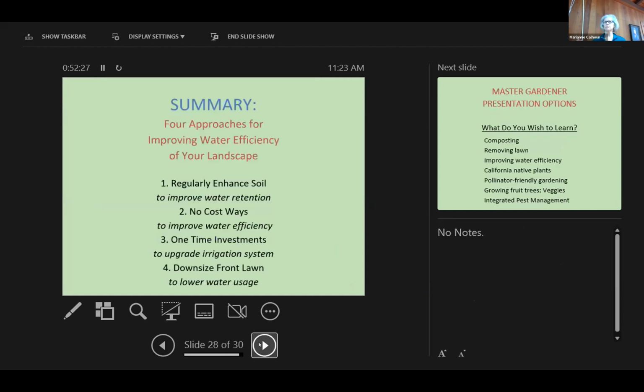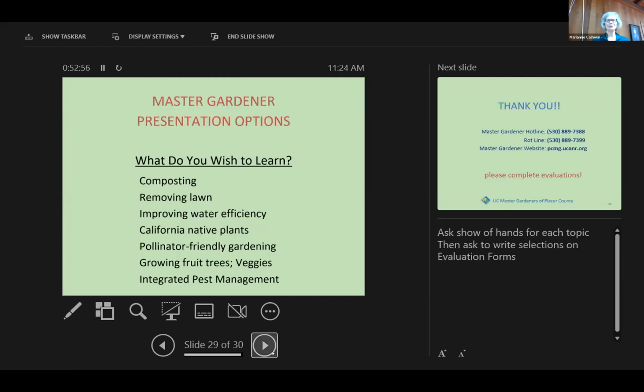So here's just a quick summary of what we talked about today. Four different approaches. Two really don't cost any money. One's enhancing your soil, one's modifying your habits, and the other two are investments, time and money, both into upgrading your system or potentially downsizing your lawn. But I would say anything you do, you're going to be more water efficient. So I encourage you to think about, explore, and learn some ways.